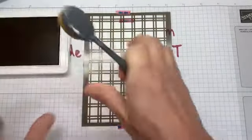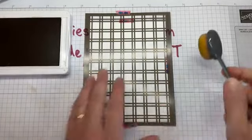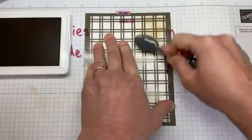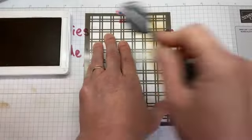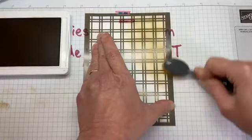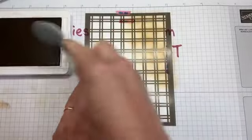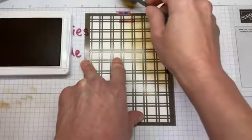Maybe I'll put it over here. I think that would be more natural. And I'm just going to tap it off to see how much color that is. And I'm going to start off the side and then just start blending in. So we'll just make sure that we don't get any big blobs of ink. That's why I'm tapping off. Okay. So let's see. So tap it off a little bit more.